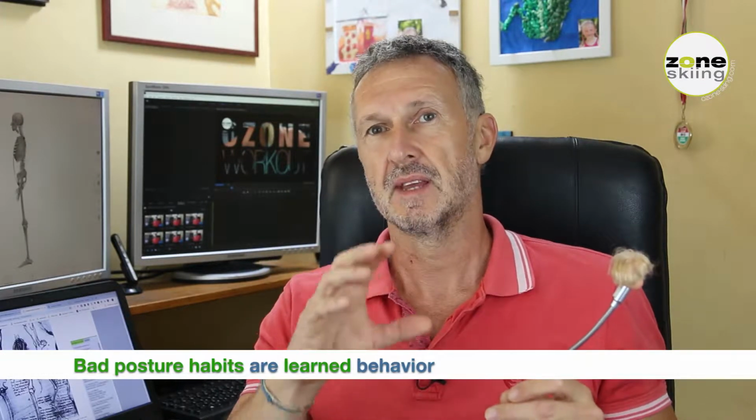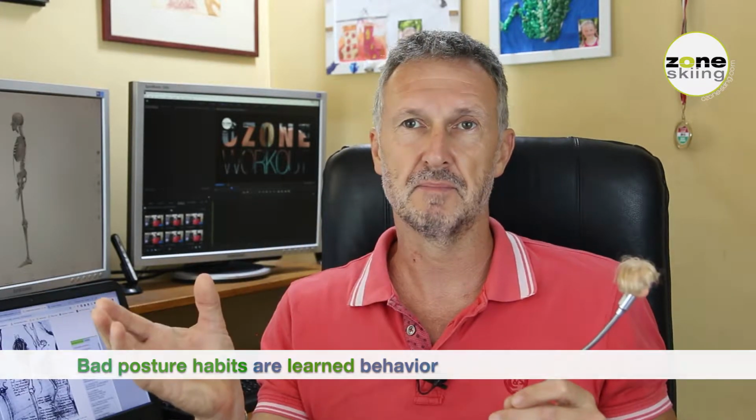To be stable, the spine needs the help of the muscles. When the muscles are weak or tired, the spine is weak too. The bones don't have memory, but the muscular system is able to remember. When we learn bad motor habits, they will control the spine in a bad way.